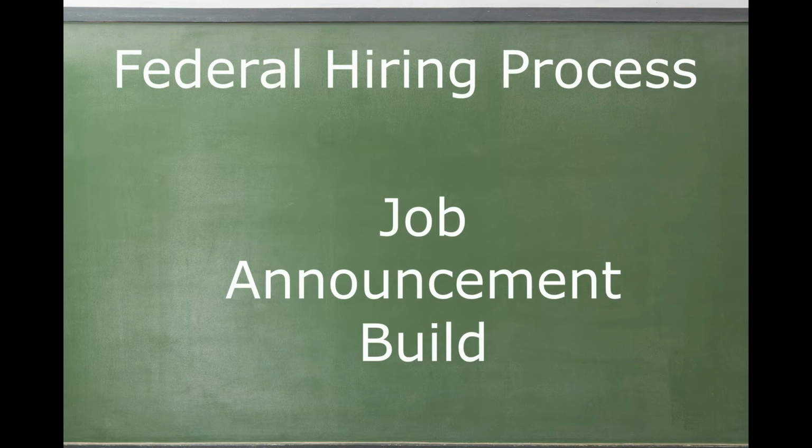Once it's submitted, it goes into USA Staffing, and that gives us the 6 calendar days to build the assessment, build the announcement, and send the review to the department. Because the hiring manager has so much input in the job announcement, once everything's built, a review is sent to the hiring manager, which is just a sample of what the assessment, the questionnaire, and the announcement will look like, and they have to approve it before we can open the announcement.